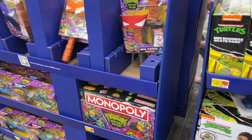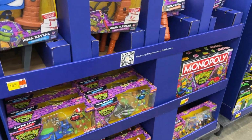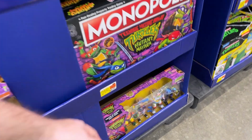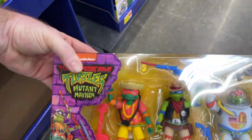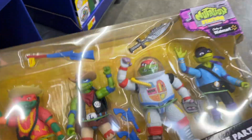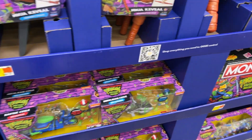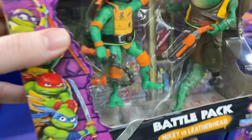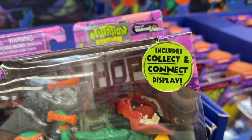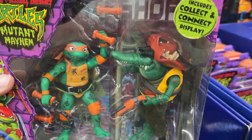We have this giant Mutant Mayhem shipper with all of these figures. There's our Turtles in Disguise 4-pack, which are newer versions of some vintage figures. I used to have that Raphael. Yeah, I think that guy was floating in everybody's little box. Let's see. We got some of these 2-packs that include a collect and connect display, so you can start building a small diorama for all these guys.